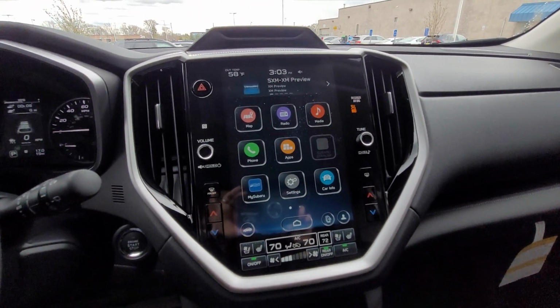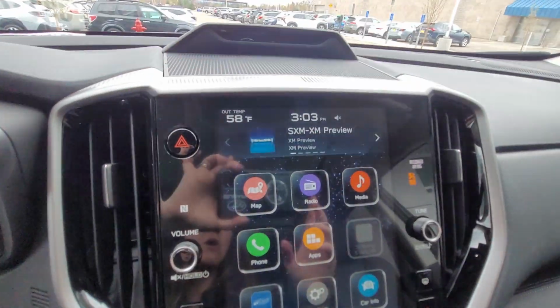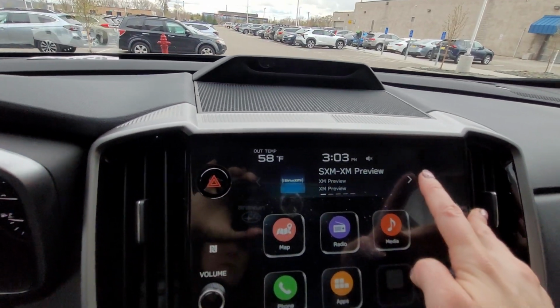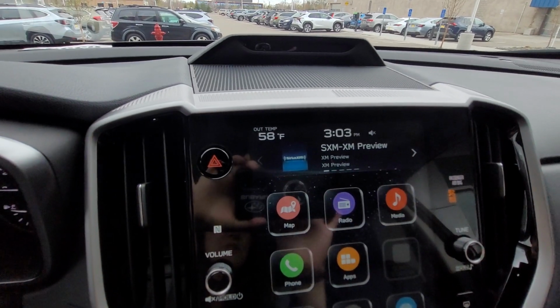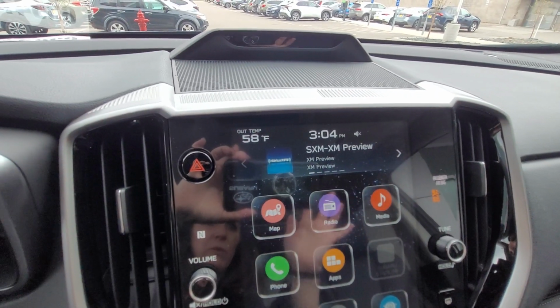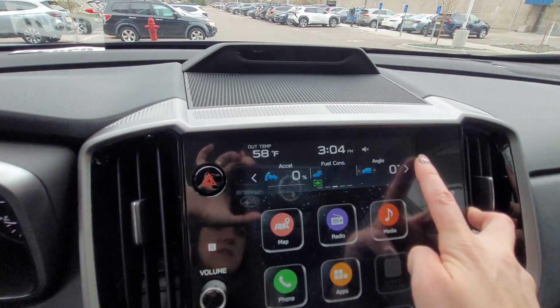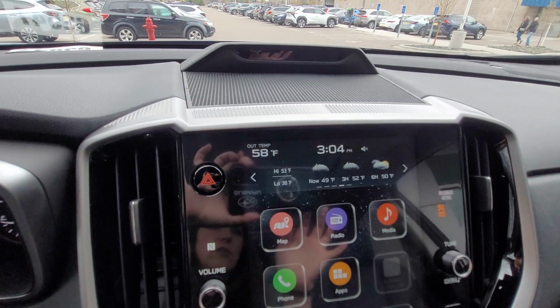Right, moving on to the touchscreen. So at the top right here we have sort of our multi-information display. I have to keep changing the brightness. But what it's showing you is the time and the air temperature and a couple of widgets and things that you can change or will change based on your preferences.